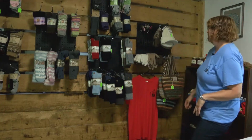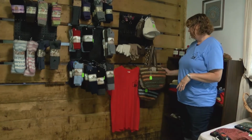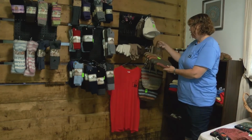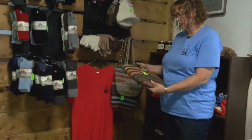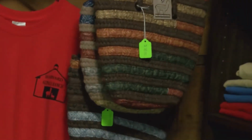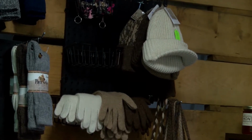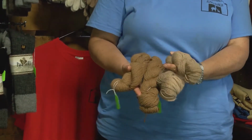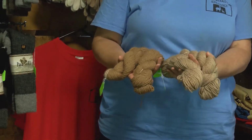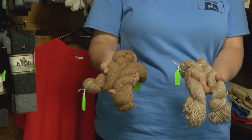We have some of our products from NEAFP here, which is where we sent a lot of our fiber to. These bags are an example of what would be made with some of their second and third cut fiber, which is what we sent off to them. These are all hats and gloves from NEAFP as well. We do have a little bit of yarn left. These are from the animals on our farm. We've sold out most of what we had, but like I said earlier, they're at the mill getting made into more for us. These are Natalie's yarn, and this is Eric's yarn.